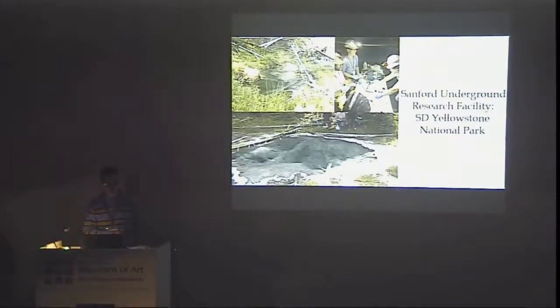Through our collaborators, we've been working at a deep underground research facility. This is a facility where you can sample groundwater that's about 5,000 feet deep, and also Yellowstone National Park.